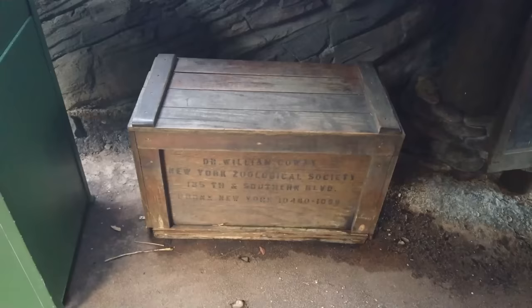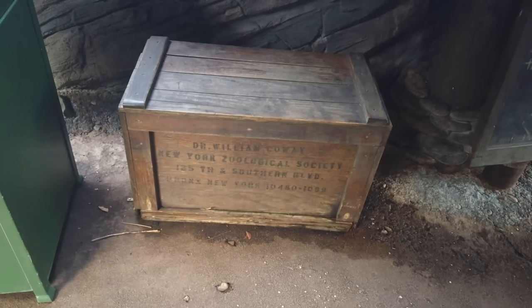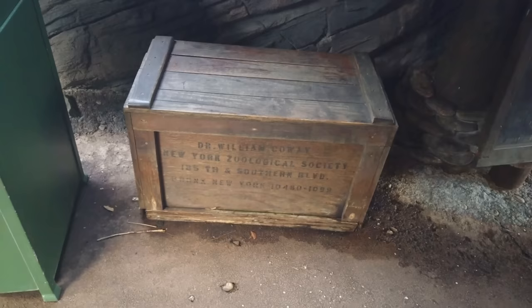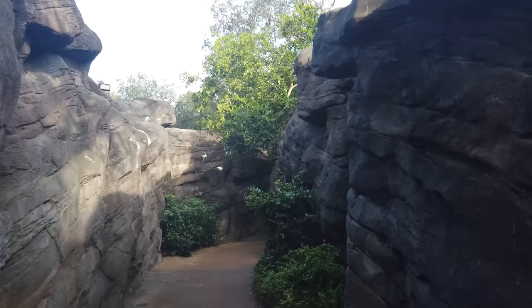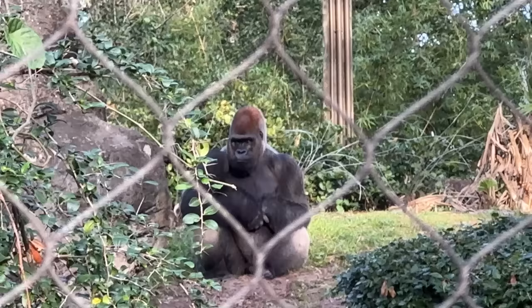I'm always curious about crates and addresses when I see them in Disney parks, because it usually means something. And this one is addressed to the New York Zoological Society, and it's on Southern Boulevard in the Bronx. So I Googled the New York Zoological Society, and guess what? It's on Southern Boulevard in the Bronx. Nothing is an accident.